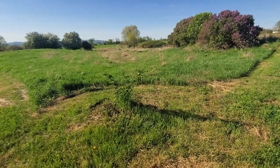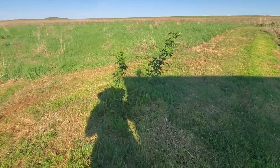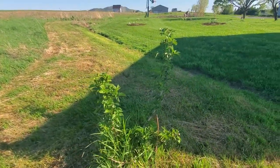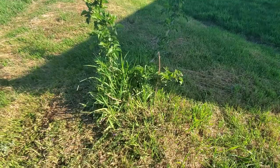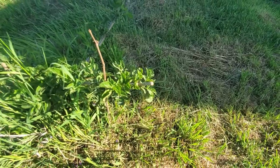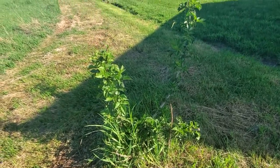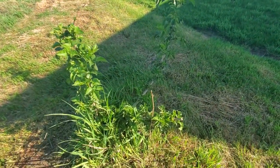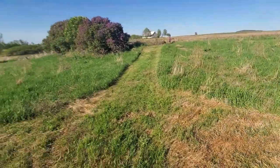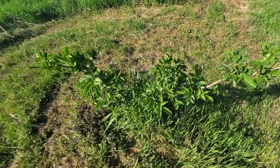Okay, so here's our elders. So these need some serious weeding. I apologize, elders. So I did mow around them this spring, but obviously didn't get to weeding, and so that desperately needs to be done. I think this one might have been cut a little bit by a mower, but that's okay. It'll come back and it'll be fine. I think they'll be much happier once I weed, and I'll mulch around them, and it'll make it much easier to see them. So that will be good.